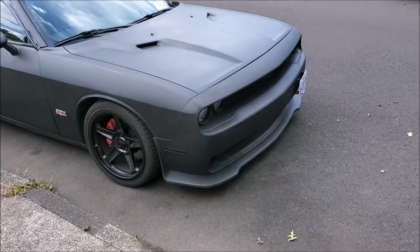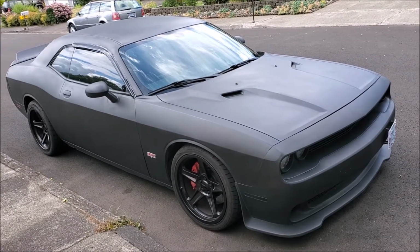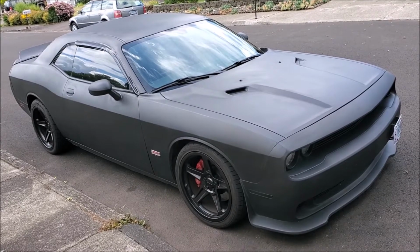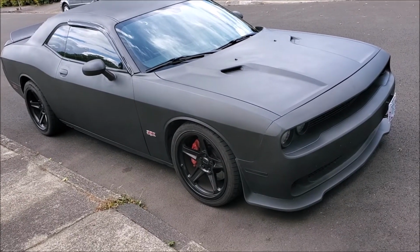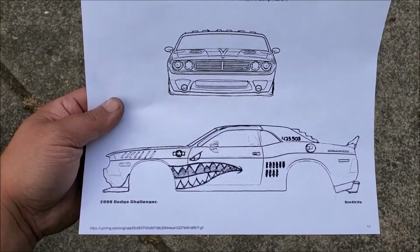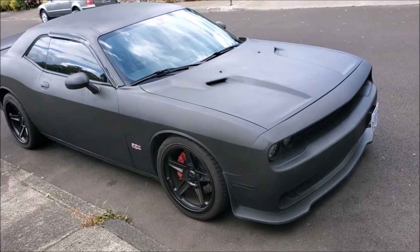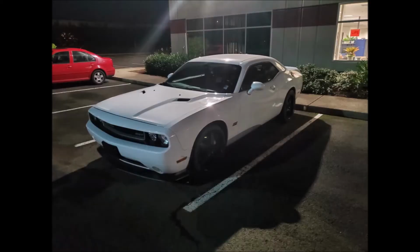Welcome to Modded Garage. So today I'm going to be changing this SRT8 Challenger, it's a 2013, into this. But first let's get some background details on the car, since you guys haven't seen it.